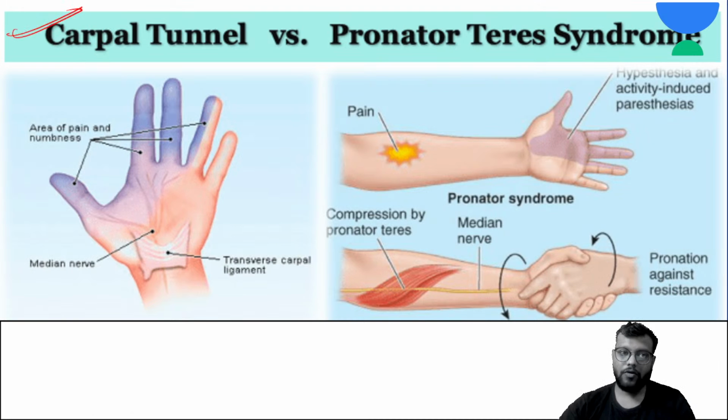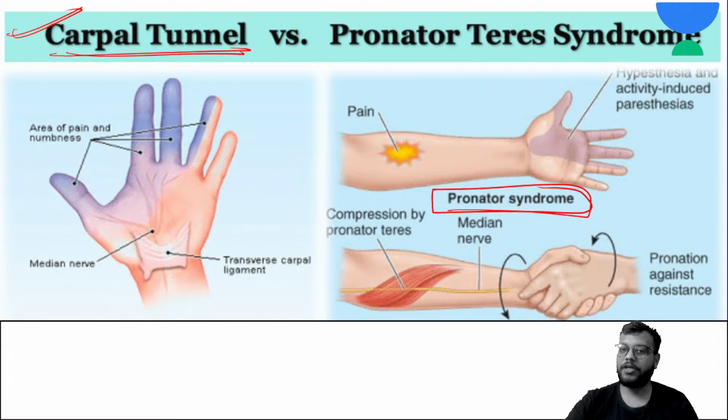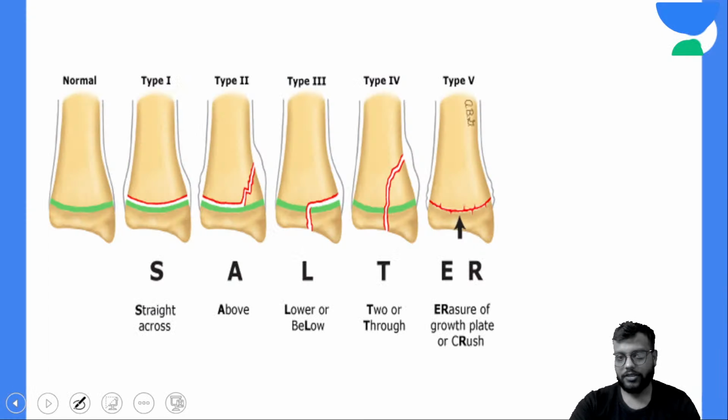What is pronator teres syndrome? If this median nerve is compressed under the pronator teres, this is called pronator teres syndrome, in which the same median nerve compression symptoms will come. There is pain, numbness, tingling at the thumb, index and the middle fingers. But what else will there be? There will be more pain at the pronator teres side, that is at the pronation and the forearm maybe. Okay, this is the differentiation between the carpal tunnel and the pronator teres syndrome.